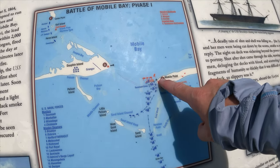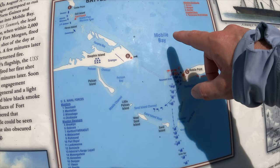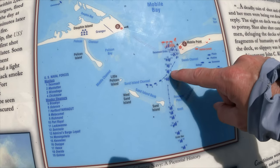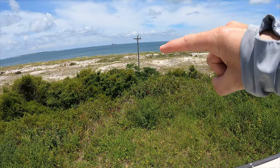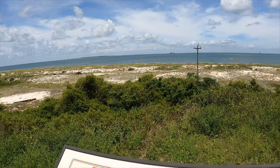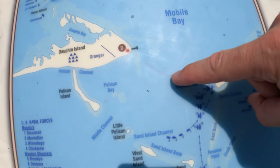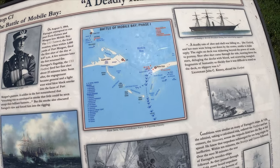All right, so I'll give you a little background. So here's Mobile Point, Fort Morgan, where we are. And this is the big battle here, the Battle of Mobile Bay. I guess all the ships came through here, a lot of sinkings out there. If you could get right out there, you could probably scuba dive in some sunken battleships, maybe. I don't know. Here in a little bit, we're going to take the ferry across to Dolphin Island. So, anyways, it gives you an idea of what this is like.